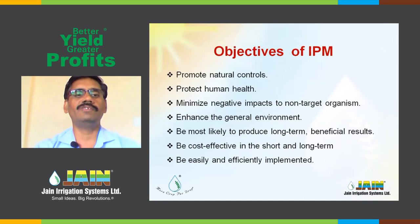Minimize negative impacts to non-target organisms. Non-target organisms are not a particular pest, but they are part of this environment, so they are well protected. Enhance the general environment, as we have seen so far that we avoid all the environmental pollution. So the general environment is getting better and better.